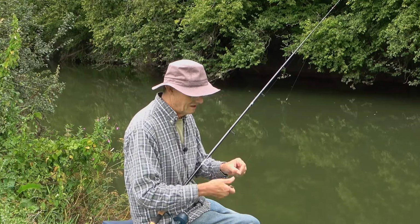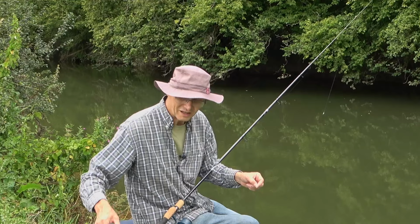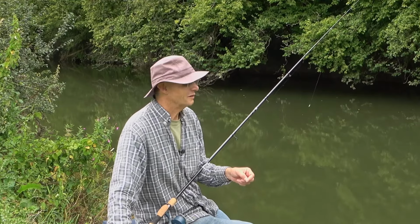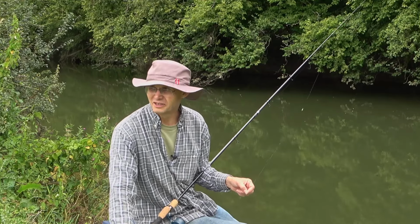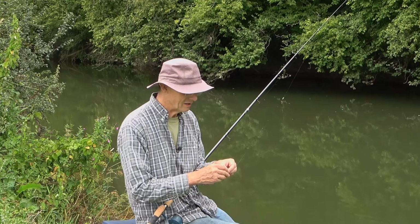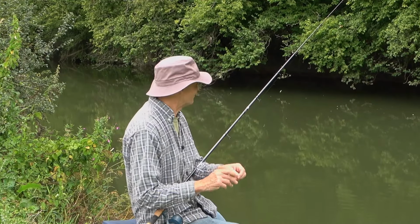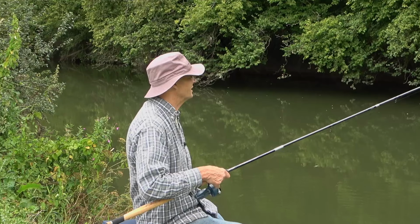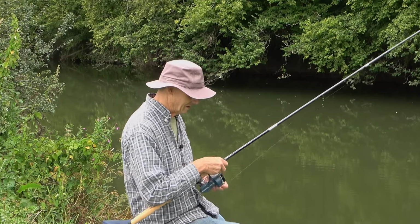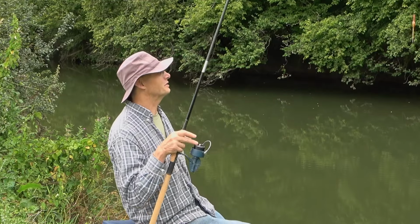It doesn't seem, certainly on casters, to be anything of any quality in this swim today. I've had good chub and roach, perch. So I think what I'm going to do is go up and just have an hour further up, tackle up again with a different rod, and stop wasting my time here.